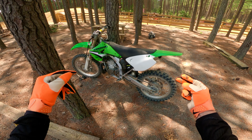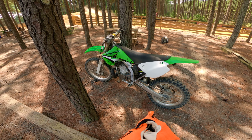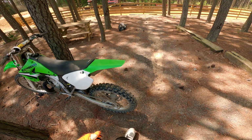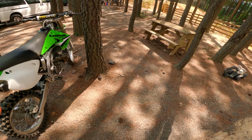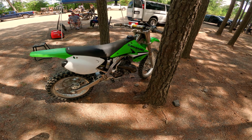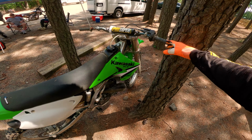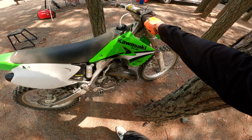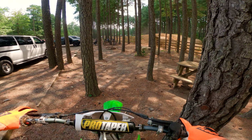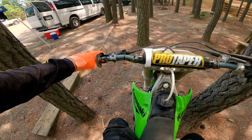Today we are doing the second ride on my 2005 Kawasaki KX250 two-stroke. I am super happy about this bike. It's just like a dream bike of mine. I grew up watching James Stewart race one of these things, so it's honestly just such a good feeling to own one. Today is our second ride on it, so I'm going to ride around and review it a little bit.